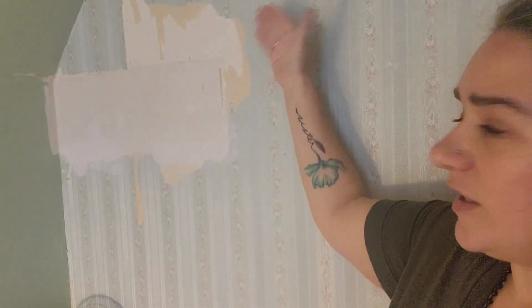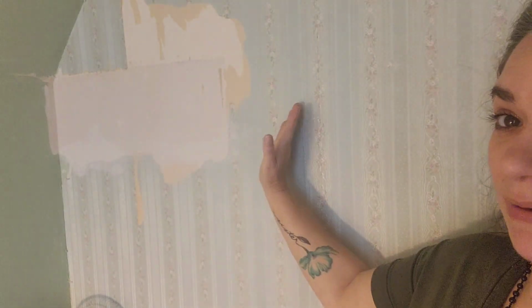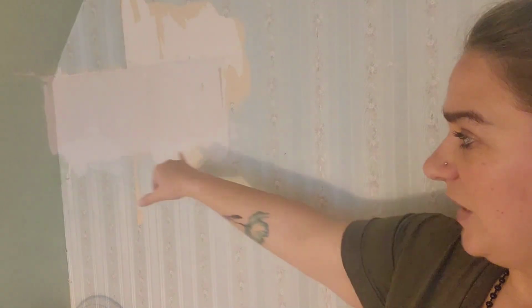So I took a knife last night and went through and removed everything that was loose. That way I can paint over this. We did have to patch a few spots that were kind of dented in.